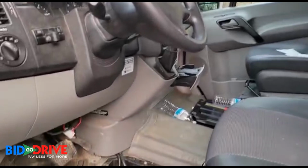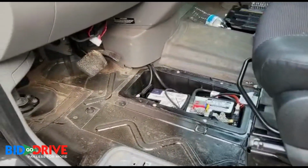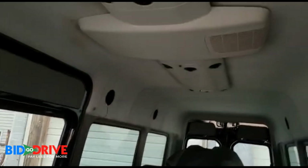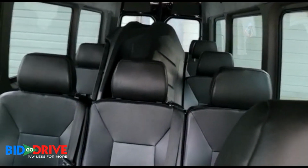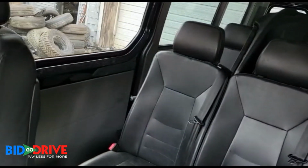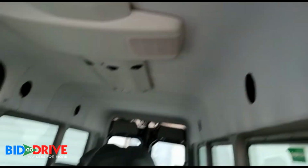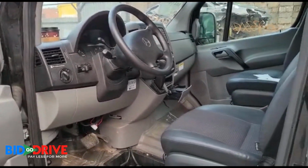Airbags are intact. This is where you power it up from. Start it right up. Got the air conditioning units on top. 15 passenger. Miles were somewhere around 35,000.